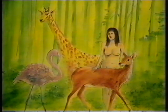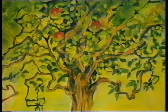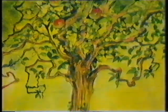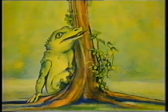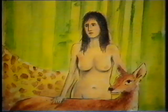There was only one rule that God made. Adam and Eve must never eat the fruit of one particular tree. It was called the tree of knowledge, and its fruit was forbidden. Now there was one creature in the garden that was craftier than all the others. It was the serpent. One day the serpent asked Eve why she didn't eat any fruit from the tree of knowledge. She said that God had forbidden it, and that they would die if they did eat the fruit.